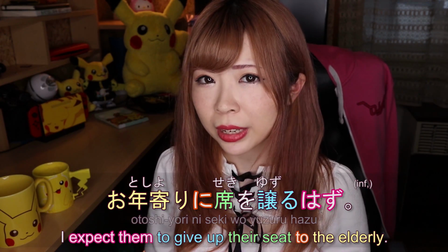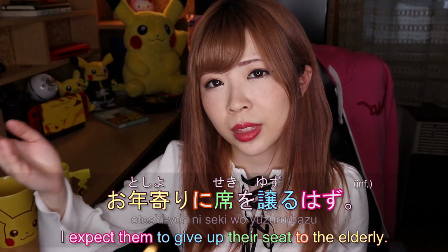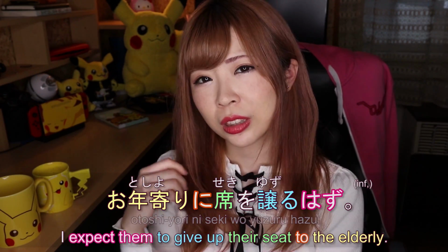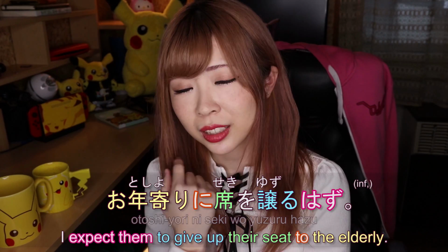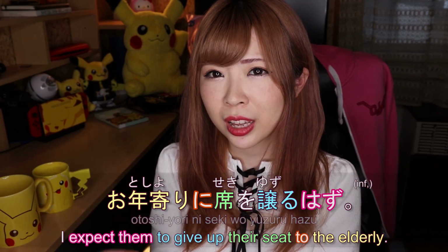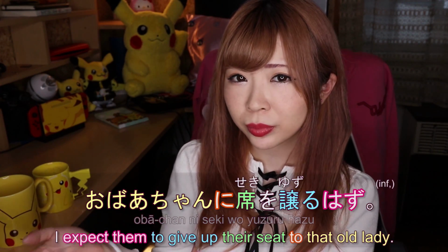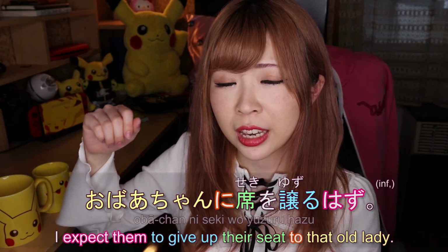other person. So it's like, I'm expecting him to give up his seat. So for example, you see a man sitting there comfortably and you're with your friend and an old lady comes in and she's looking for a seat and you're talking to your friend like, oh, he should. Like, I bet he will give up his seat. Not as in that's what he must do, but rather that's what I'm expecting him to do. Then, yeah, おばあちゃんに席を譲るはず works, but that's not like you're saying that's what he should do, that's what he must do.